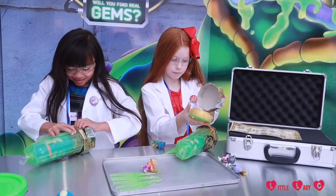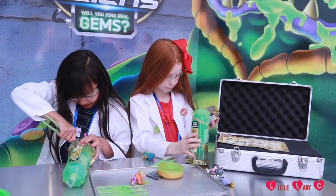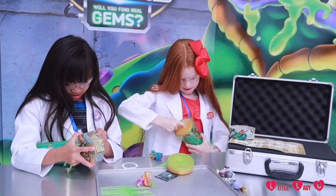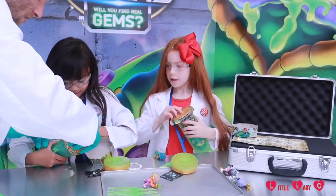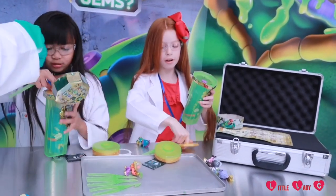That's for the slime. Okay, and then the alien. Close the alien up. This is really tight. You have to take this off. Yep, like that, and then open. Do you need some help? Yeah, I need help. There you go.